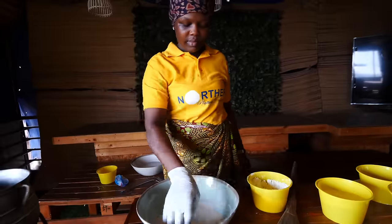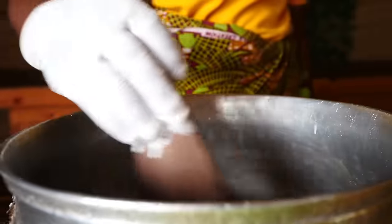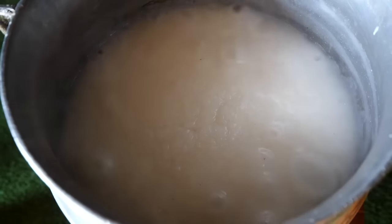Right here, they're making the starter, which is corn porridge. She's added corn flour, mixed in water, boiled it, and that's it.